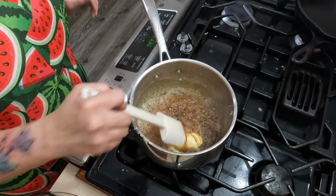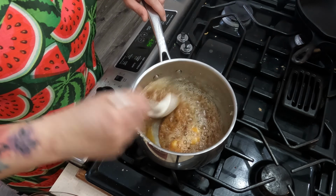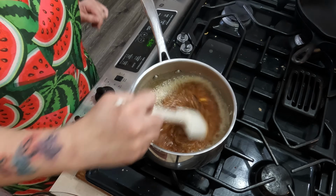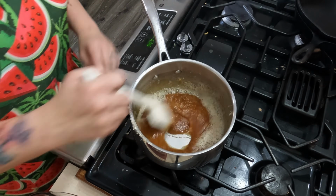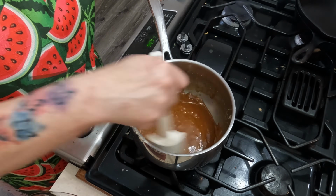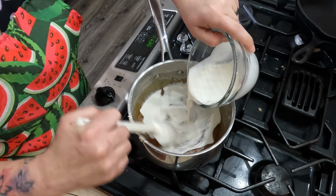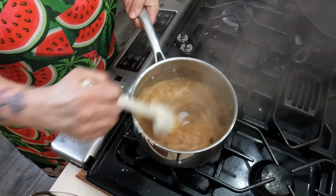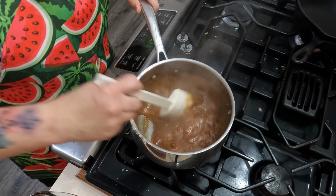It's gonna be foamy and stuff, that's okay. Big whisking. She'll get all incorporated. Turn my heat down just a little bit now that the sugar's melted. Just keep stirring until all that butter's incorporated. Try to keep stirring about like that. And then you are going to add half a cup of heavy whipping cream. Heavy whipping cream I keep in my kitchen at all times. It's good for sauces, good for desserts, good for coffee.